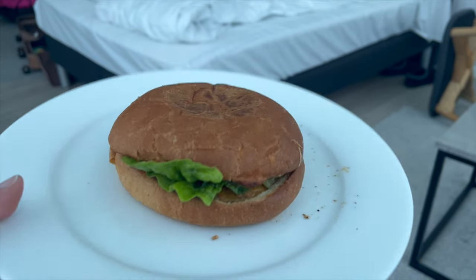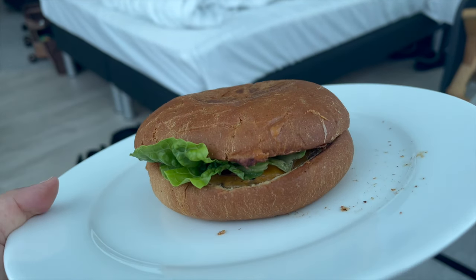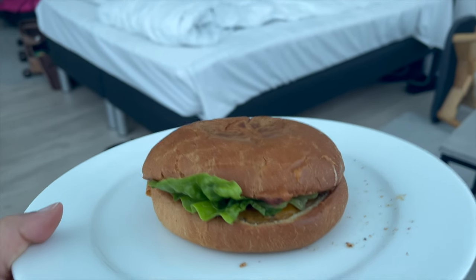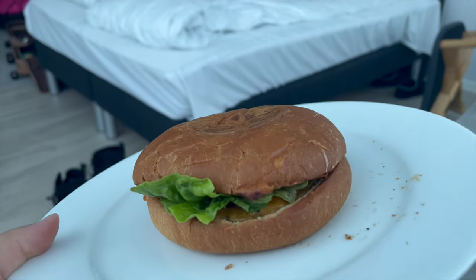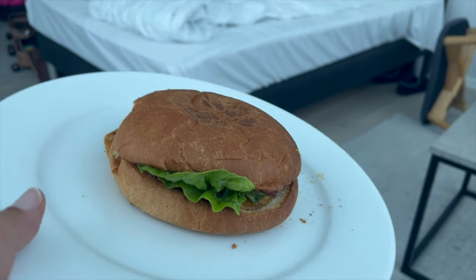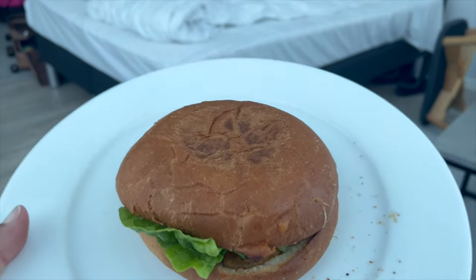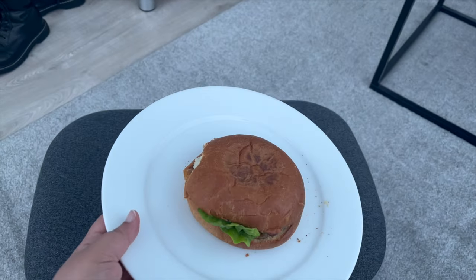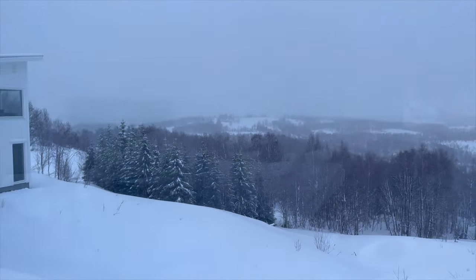My best friend made us quick sandwiches: cheese, chicken, turkey, and then she got lettuce, tomato, avocado, onions, and just toasted everything. So that's what we're having for lunch with this beautiful view.